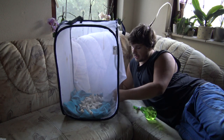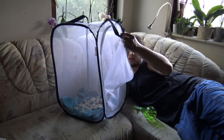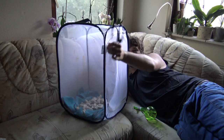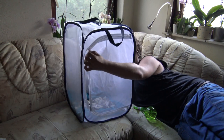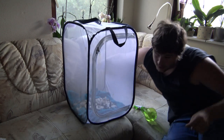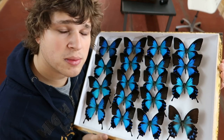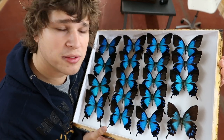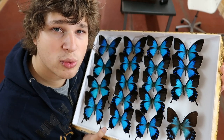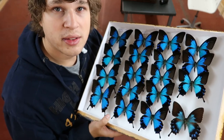Next, you close the cage, and then the waiting game begins. Expect to see your Samia hatch in about 1 to 2 months time, depending on the temperature. The warmer it is, the faster they will emerge. And now the waiting game begins. This took about 1 month, and then the moths came out. But thanks to YouTube magic, this only lasts a few seconds. Yay! Let's skip to the moment the moths came out.